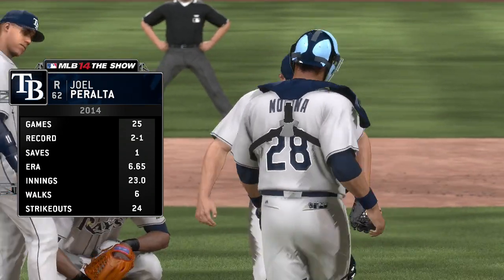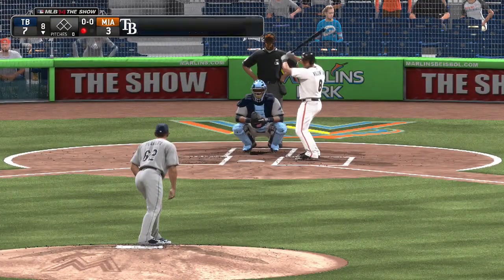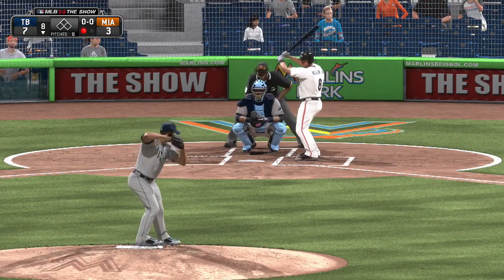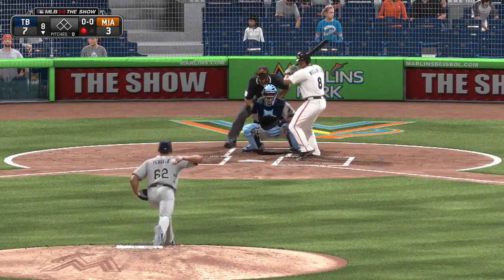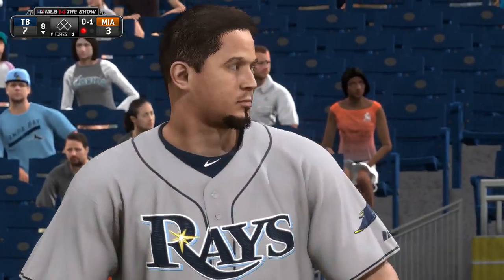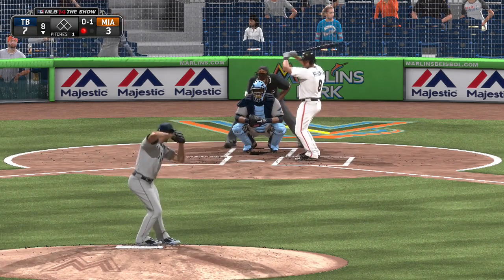Ty Wigginton will dig in with one in and one away. And, oh, looked inside, but that's ruled a strike, nothing and one. Yeah, nice to get that call right out of the bullpen. And action now in the Tampa Bay pen as it looks like a right-hander's begun to get loose.